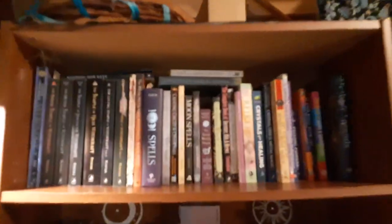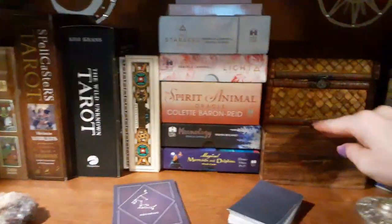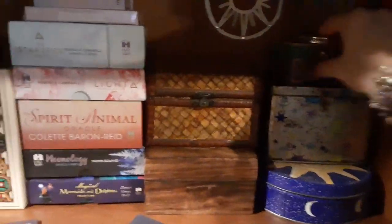This is all my witchy books. More witchy books and tarot cards, and then these are all boxes full of other things. Like this one's got more spell candles. This is my Reiki box. And then this one just holds a bunch of little trinkets that I've collected over the years.